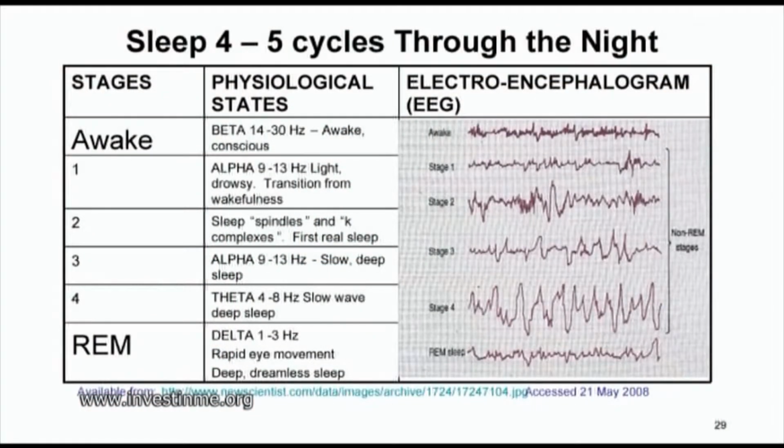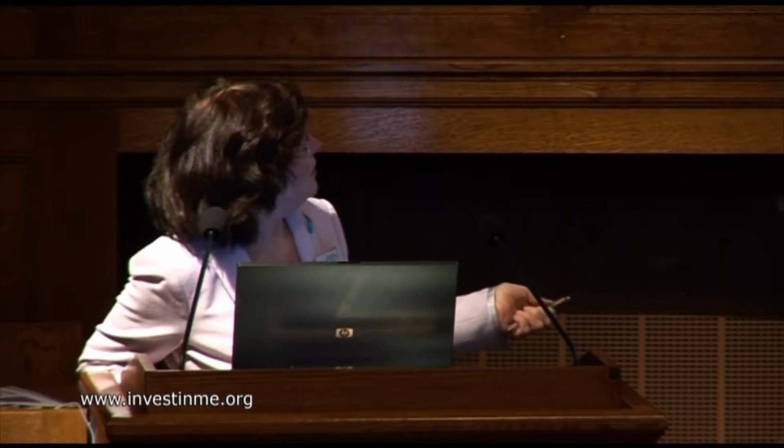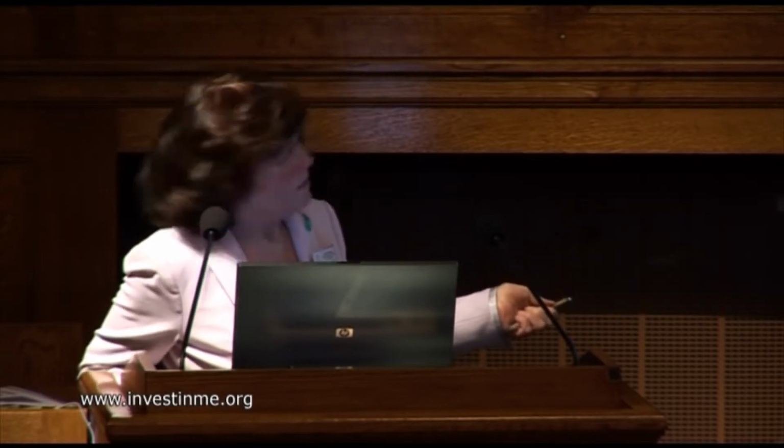And so we've been looking at sleep in our patients. And here we are. When you're awake, this is the sort of electroencephalogram. I don't think I need to go through all this with you, except to say that we have to go through this rapid eye movement phase of sleep.